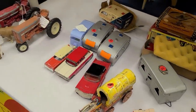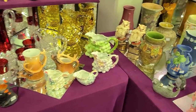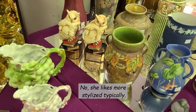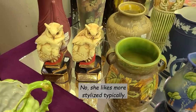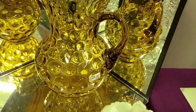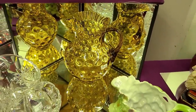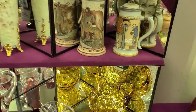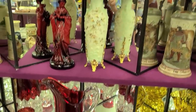Let's move on and see what else everybody has here. This is a booth full of glassware. Oh, Peggy'd want these owls here. And these are going the same direction. Look at this face. Wow. 125. Got a mirror behind it. This is a nice display she's got here. She's got mirrors at angles behind every little nook here.